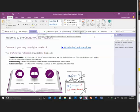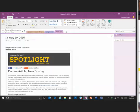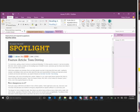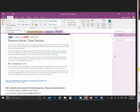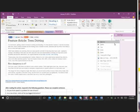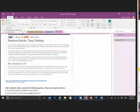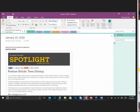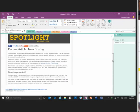So in a classroom situation, I might have my students just get in the habit of coming into class, they go to the warm-up section of the notebook, and they see that they have an assignment for today. So the assignment is to read the article and respond to the questions at the end of the article that are down here. So what my students would simply do is they simply just copy this page, and then they would go back to their notebook. So Krista would come to her notebook, and she would actually just paste that page right into her notebook. So now this is her copy of that notebook, and she can get started immediately on that assignment.